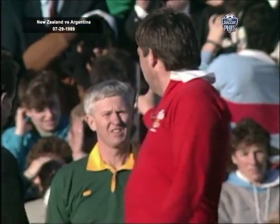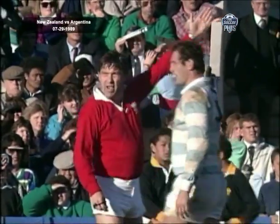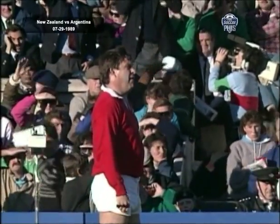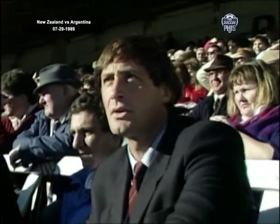Gary Wetton, I think, is the man being called up. So Cole Waldron saw something in there that Gary Wetton did, reported it to Clive Norling, and now Argentina have a penalty. And with the wind behind them, I wouldn't be at all surprised if Fabian Turnes kicks for goal.